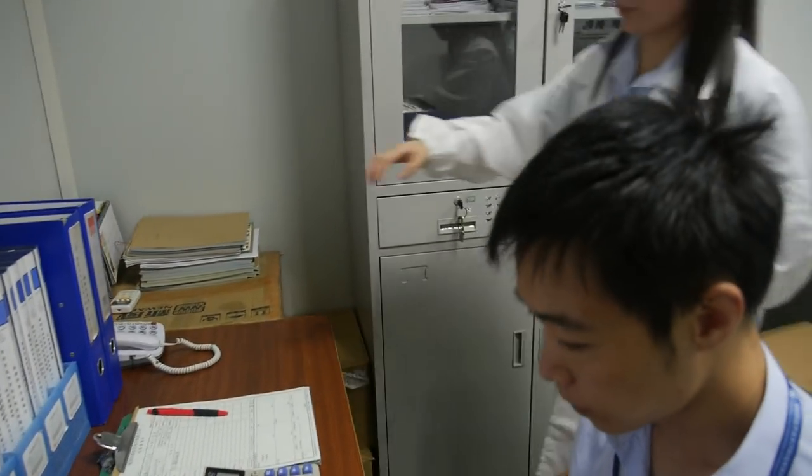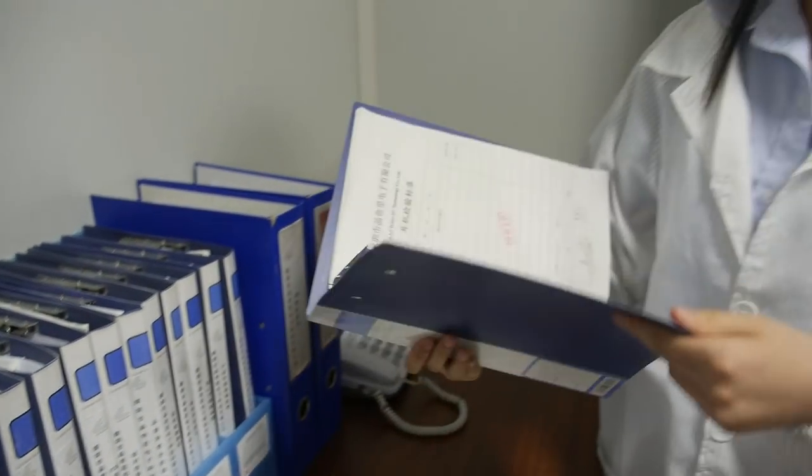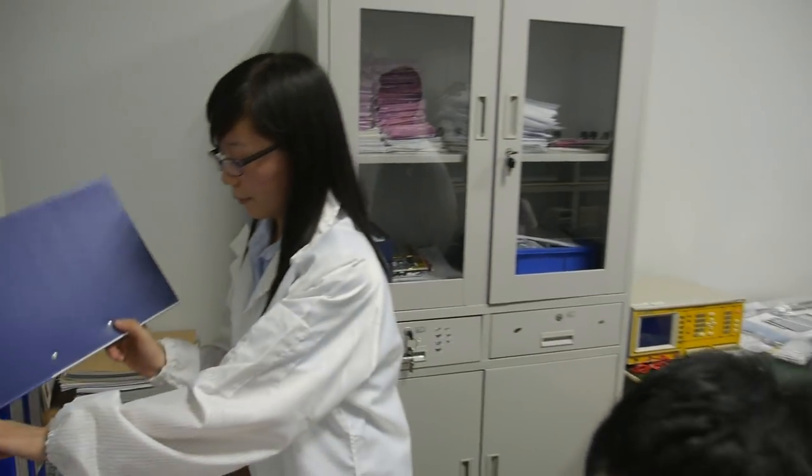And he takes care of everything here. And we have all the reports, every day, a daily report. So, we're getting the incoming materials.